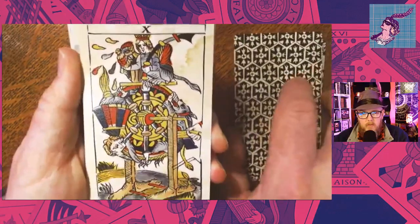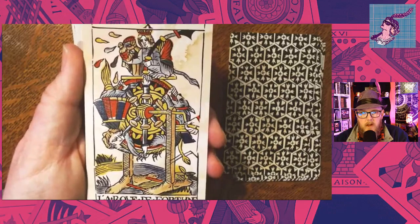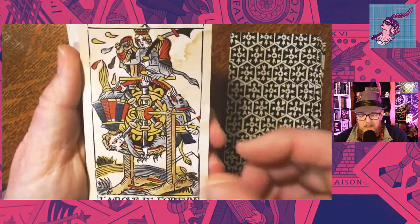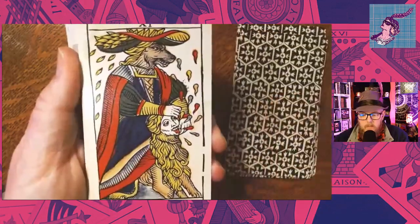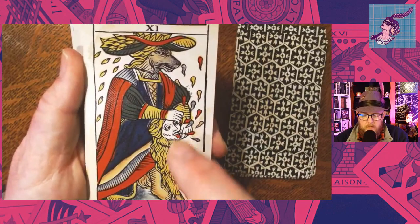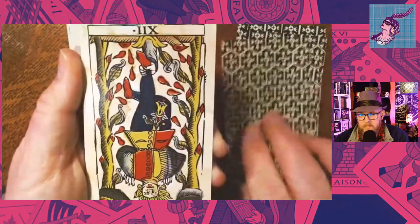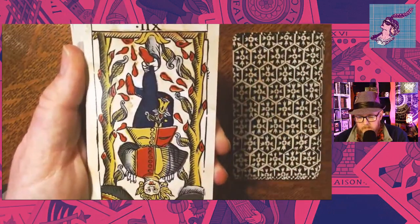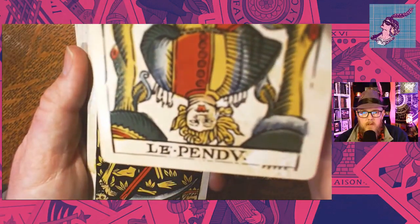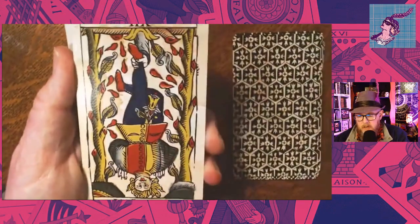That's what we can do with some of the variations on the artwork. It's great what you can pull out, the different meanings you can highlight by changing the illustrations in subtle ways. Look at the faces. I love the faces on the standard Marseille hanged man.